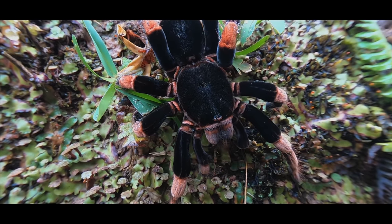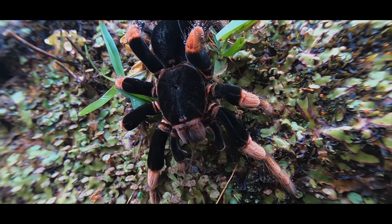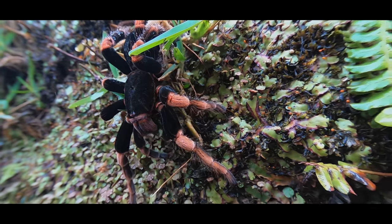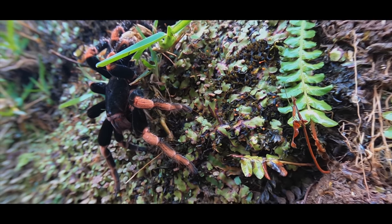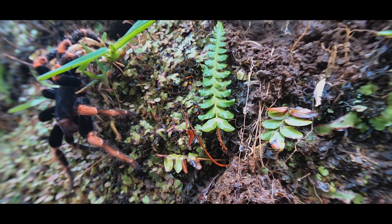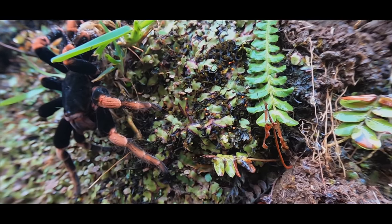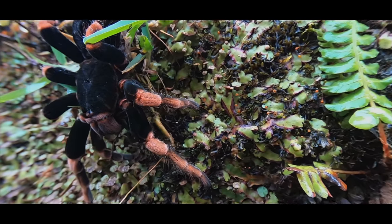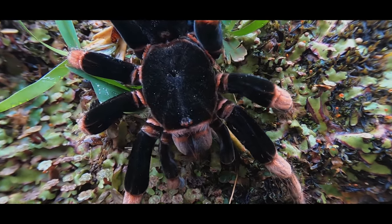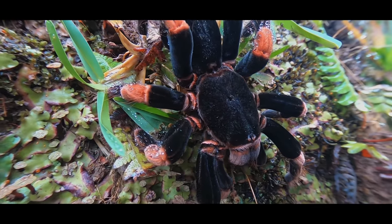Seeing Megaphobema mesomelas in the wild was on my bucket list for such a long time, because it's a uniquely colored species and it's such a huge specimen as well that we found here. Yeah, it was probably one of the best days ever. And you can see she got not disturbed by anything. The rain was pouring down, she was full of water droplets, and the wind was blowing. She was just posing there for us, and we were able to take some pictures and videos.